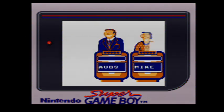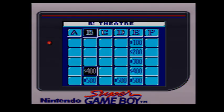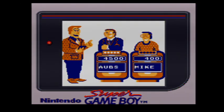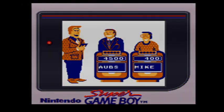Theater 400. Murder in the Cathedral premiered in this city where the play is set. I believe it's Canterbury, so that's what I'm going to go with. What is Canterbury? Yeah, Theater 500.